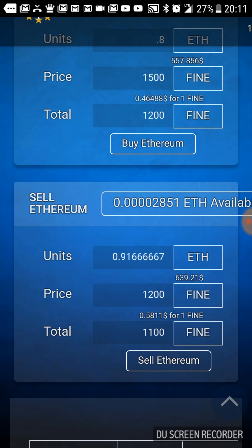But this is kind of what I've been doing in the meantime, right? So it does work. You have to have a little bit of patience, and if the price starts to run away on you, don't panic, don't freak out, wait for it to come back. Okay.